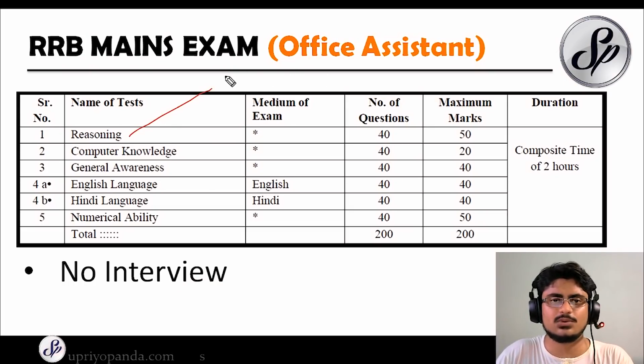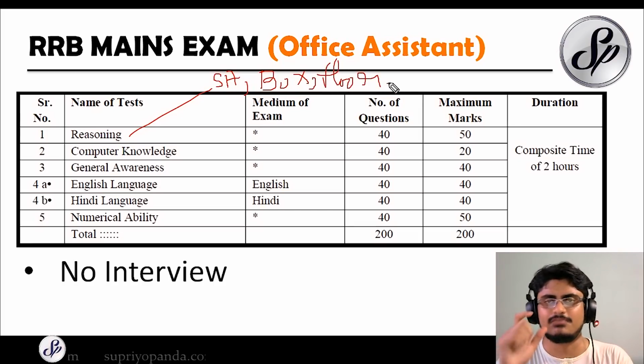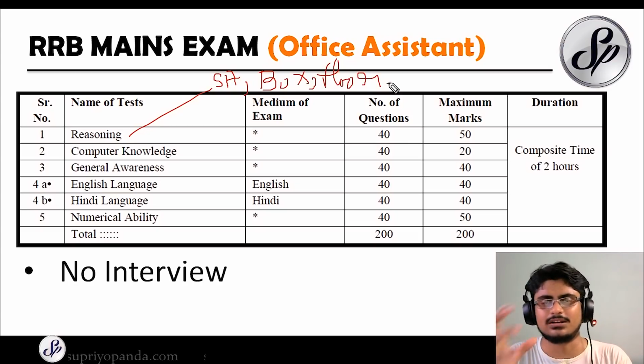So what are the hard ones? They are the sitting arrangements. Then you have the box puzzles, then the floor based puzzles, then the mixed puzzles, so you might have blood relations mixed with ranking, or some other kind of mixtures as well. So these are the difficult questions of your reasoning. I have already told you how you are going to attempt; I'm just telling you the different kinds of difficulty level.